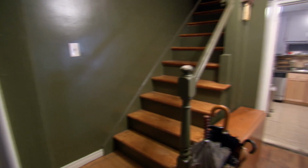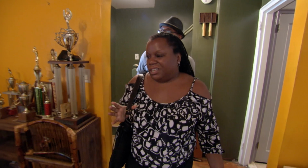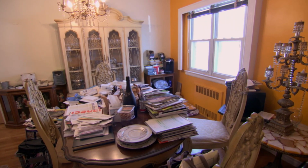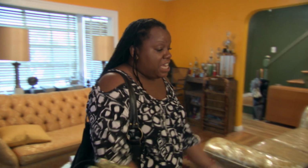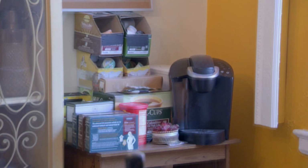When I walked in the house, the dark color makes it look even smaller. This is unacceptable. It's too much clutter. How do you sell a house and it looks like this? At least clean it up. This room does not make me feel happy. The dining room made me feel claustrophobic. I can't even fit between this space over here. It's really tough to look at the house based on the clutter and what you really see here.